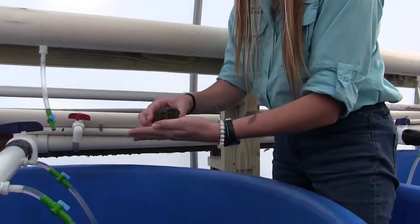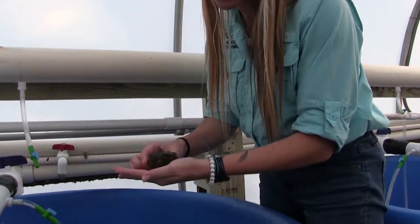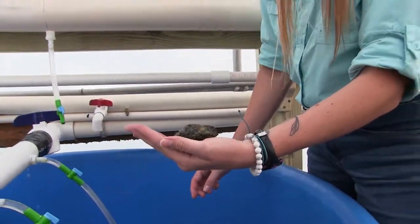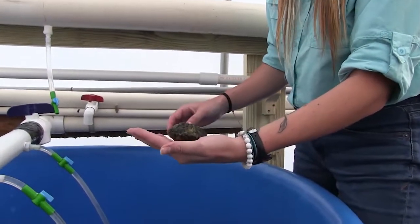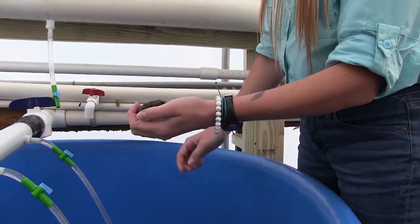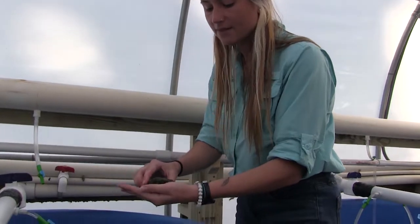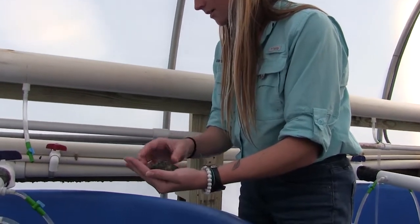Are these from St. Joe? Yeah, we had a couple adults in here. These are from St. Joe Bay. They were wild collected during the scallop summer survey, and we had them out in our cages. Those are the only ones that survived Hurricane Michael. We had them in cages out in the bay, and these are the ones that survived. So we brought them here in hopes that they'll spawn.